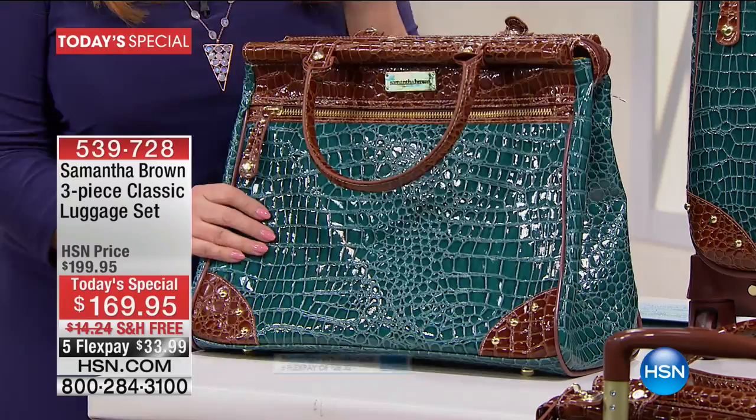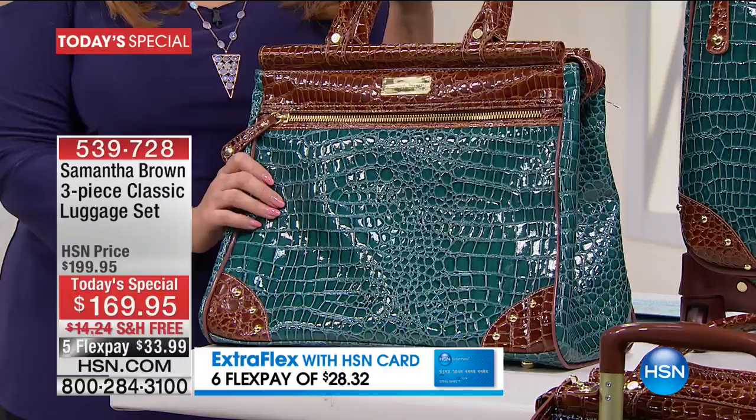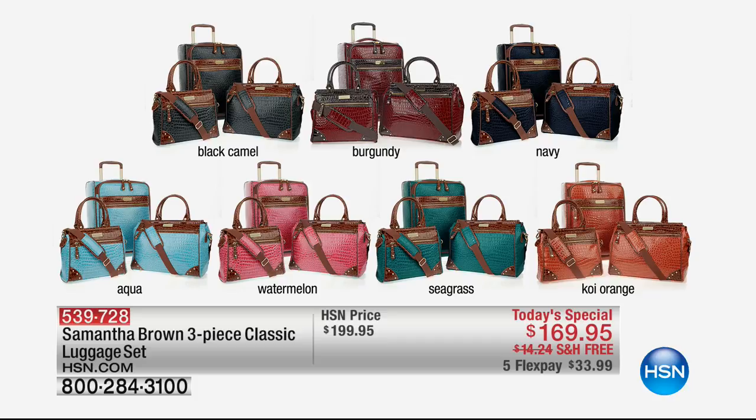This is the sea glass. We have all the colors. It's our best value of the day. It's a three-piece classic luggage set, and the classic is Samantha's most popular luggage set. I'm going to go through each one with all the bells and whistles, but let me do the colors first. We have the black and the camel. We have the burgundy, which by the way is Samantha's favorite. We have the navy. We also have the aqua. The watermelon is so pretty. We have the sea glass, which is what I have out here. And then I also have the koi orange. The koi orange was one of her original colors, and a lot of you requested that.